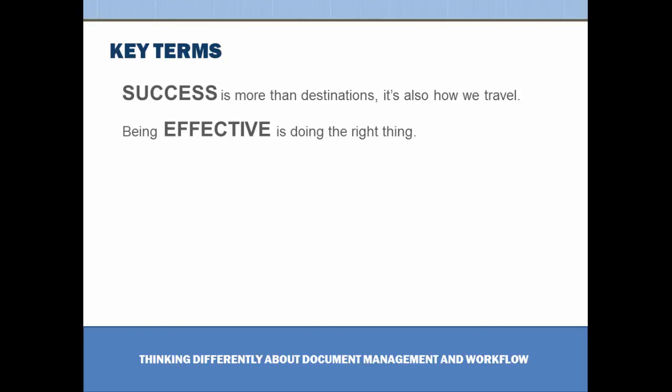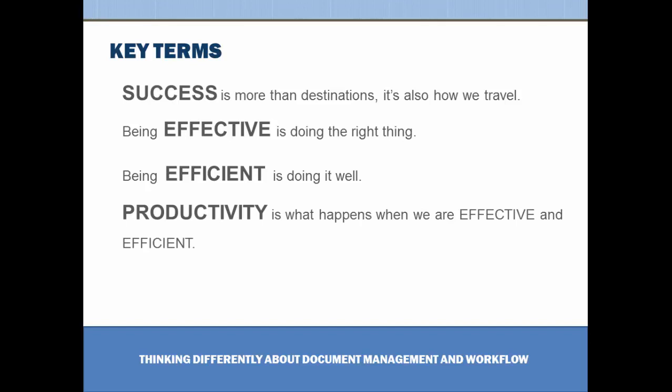If being effective is doing the right thing, then being efficient is doing that thing well. And as important as efficiency is, we hear that word a lot, it really becomes meaningless if we're not being effective first. If we're cranking widgets, we can crank a whole bunch of widgets, but if they're the wrong ones, it doesn't mean a whole lot. And in my world, I like to say productivity is what happens when we are effective and efficient. And that leaves me with two other really common words that I want to talk about.